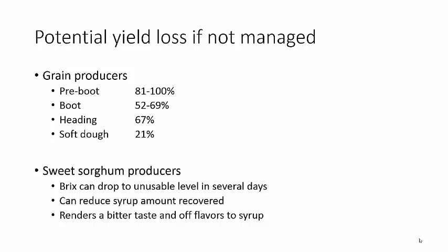For growers who don't produce grain sorghum but produce molasses from sweet sorghum, the Brix can drop to an unusable level in several days, and because of this, we were able to have an emergency exemption for the use of Sivanto Prime this year, and we'll be hoping to do the same for next year.